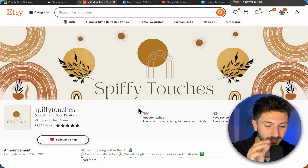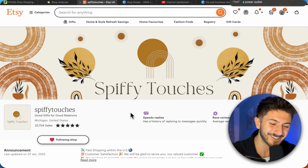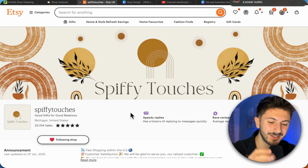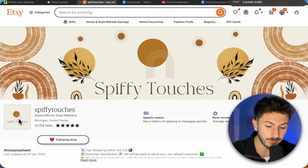Straight away, guys, first thing, I always love to look at the shop banner, the logo, and just the general aesthetic of the store. I can tell you straight away, this is very nice. It's beautiful. Very aesthetically pleasing. The banner, it's got that very boho sort of vibe. Again, matches up very nicely to the logo. And just like yesterday's store that we reviewed, if any of you caught that video, they've actually put the logo in the front and center of the banner. It's just very clean. It flows very nicely.